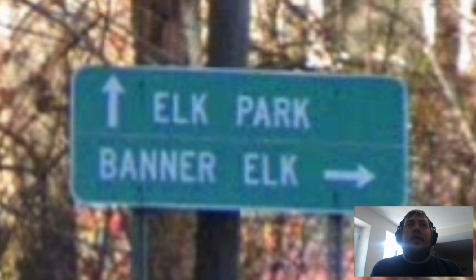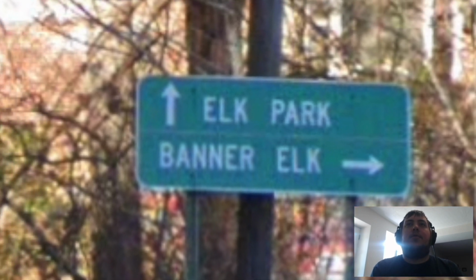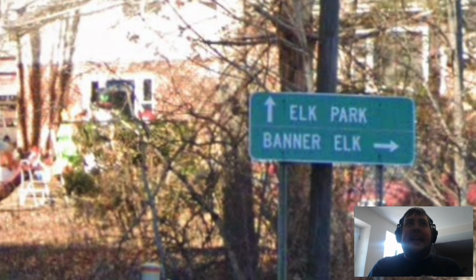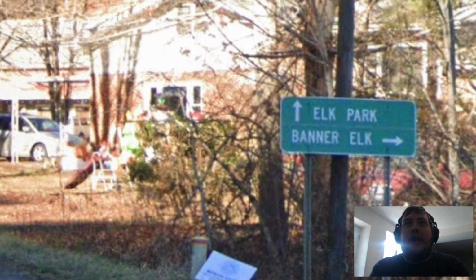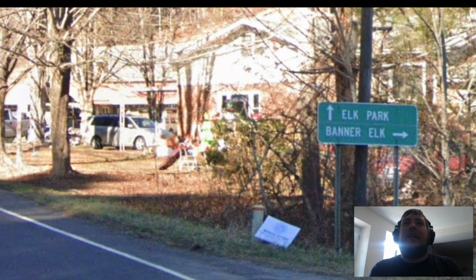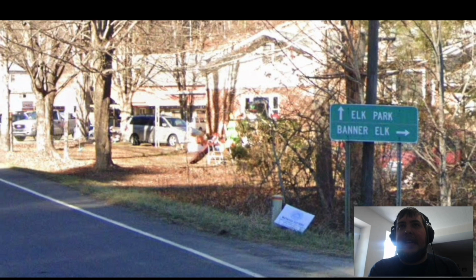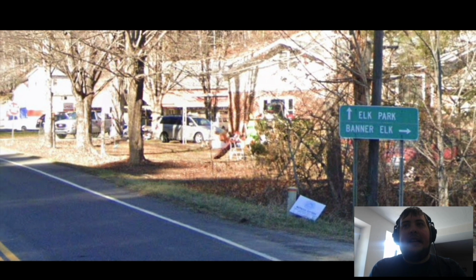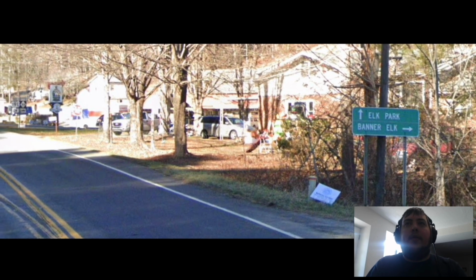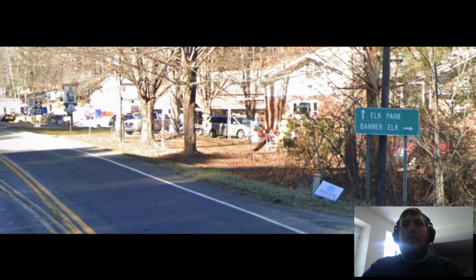Here is where North Carolina 194 is splitting off from us, so we were meeting and going to start a concurrency with 194 at that other picture, but anyway, now we are getting signed for Elk Park. I don't know what the heck they're doing here. I guess they really just don't want to sign Elizabethton, Tennessee for whatever reason. They just want to go with all these other smaller places.